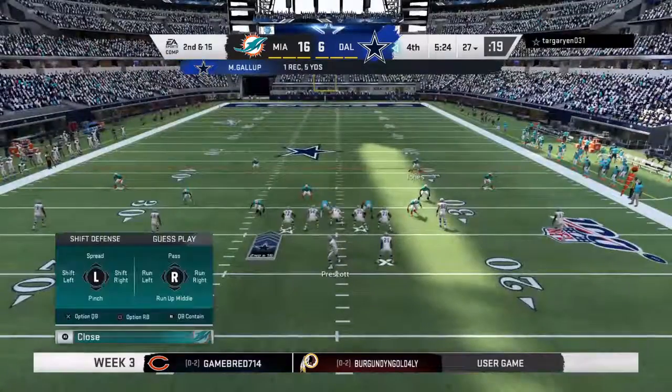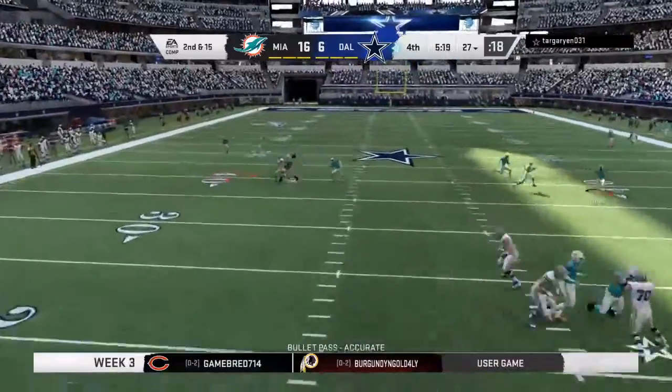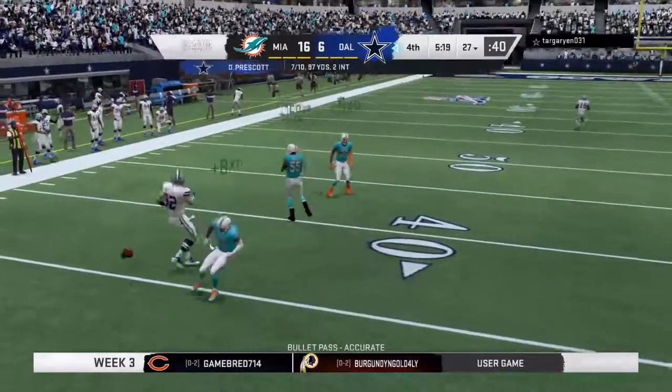Single. Now Prescott. And this will be incomplete.